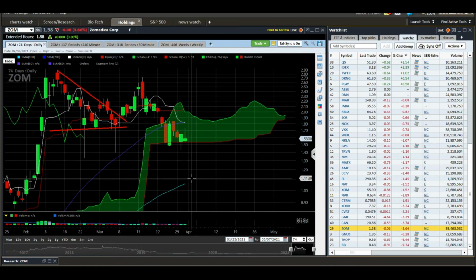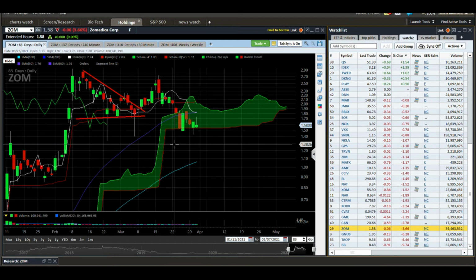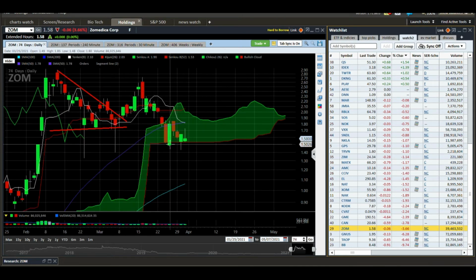ZOM, I wish this thing would just hurry up and do something. I mean, either die or break out, because I'm still in this trade waiting to see if this support level is going to break. I'd say the higher probability for this trade is that this is going to break. But I'm staying in the trade because it's still holding this support level. So the longer it holds this support level, the stronger it gets.